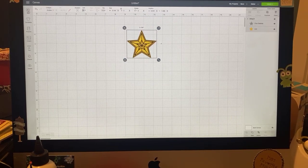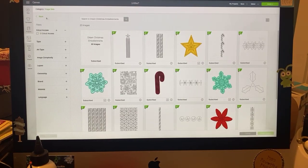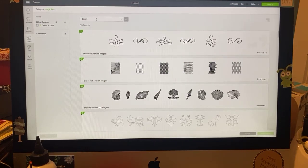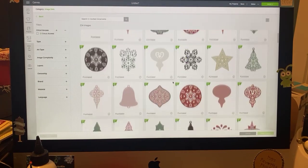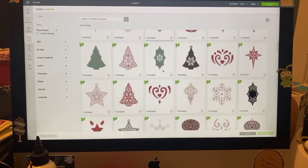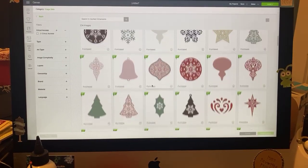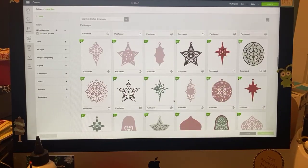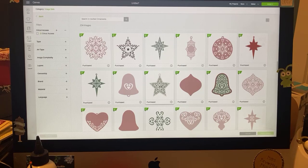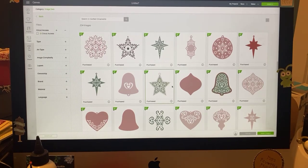Then I started getting fancy, and I went to images, and I chose a nice grouping called Quilted Christmas Ornaments, or Quilted Ornaments, right? And I love this set. It makes the most beautiful little quilted ornaments. So I chose ones that I found here that had 2 layers, and I'm going to tell you why. In this case, this has 2 layers. Let's pull this one in.